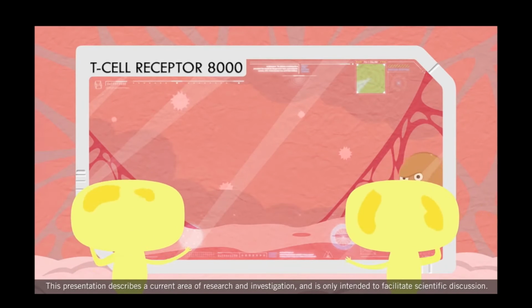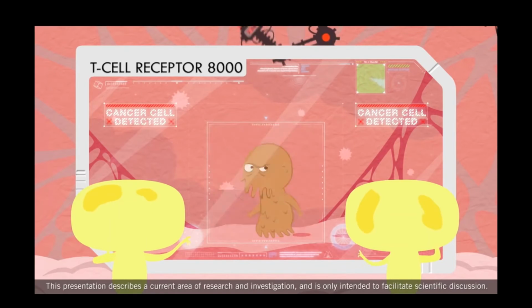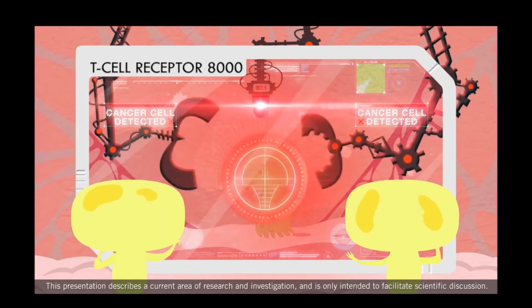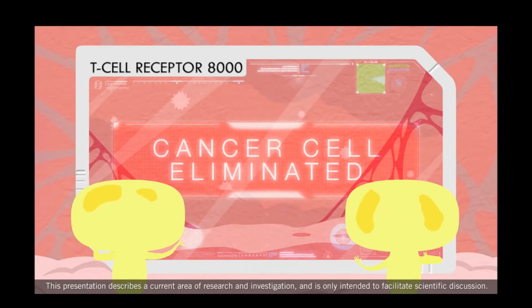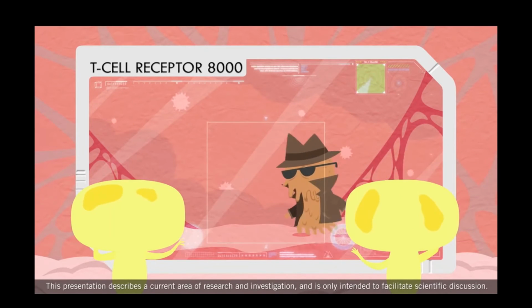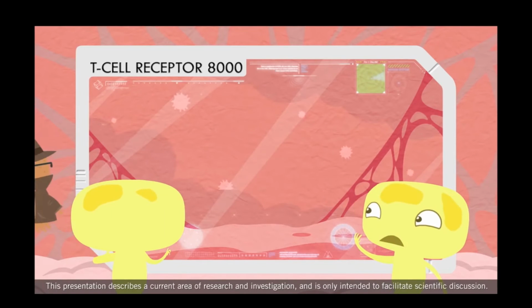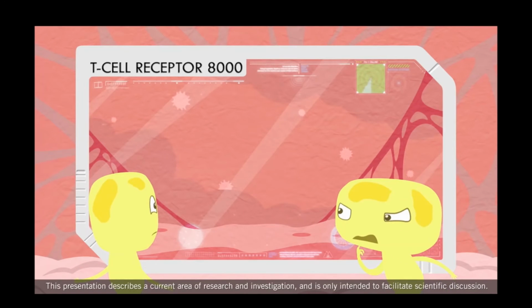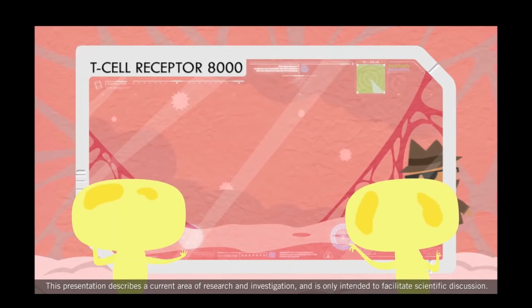The same T cells also play an important role in protecting us from cancer. Cancer cells are normal cells that have mutated. The more mutations cancer cells have, the more easily they are detected. Until recently, we didn't understand why T cells were detecting these cancer cells but not destroying them. But on a closer look, we've made some revealing discoveries.